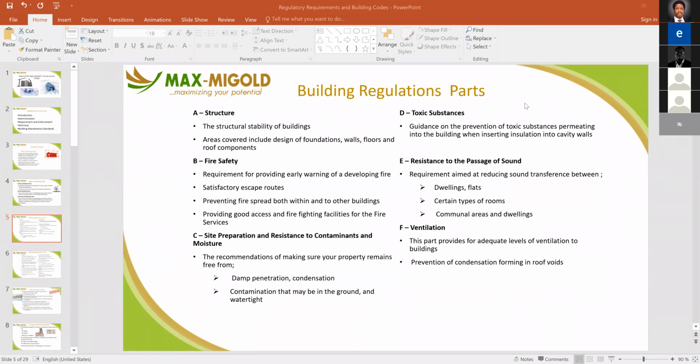This part provides an adequate level of ventilation to buildings and prevents condensation forming in roof voids. Normally, when there's a change of temperature between cold and hot, after a while it produces condensation, droplets of water that show at different parts of the building, either in the walls, the ceilings, or thereabouts. Proper ventilation ensures that doesn't happen, and also ensures there's proper free flow of air within the building for the inhabitants to be able to live comfortably, having good oxygen levels in their bodies.